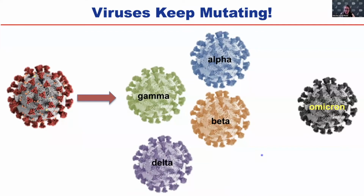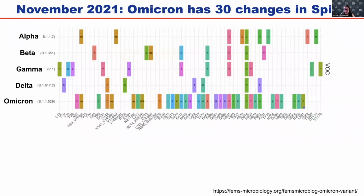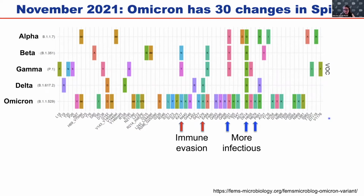So why were we so upset about Omicron? I mean, we had already had Alpha and Delta and all these things, but Omicron was even more mutated. So here's what I showed you a minute ago, all the amino acid changes, 10 or 12 changes in spike for all these other variants. Well, Omicron had 30 changes. And not only that, but it had a bunch of the greatest hits, or maybe you would call them the worst offenders from what we knew from before. There were mutations that we already knew in the context of the other variants made it more infectious. And there were several of our worst offenders in terms of immune evasion. So we were really worried about this.